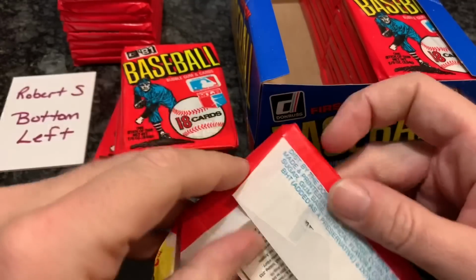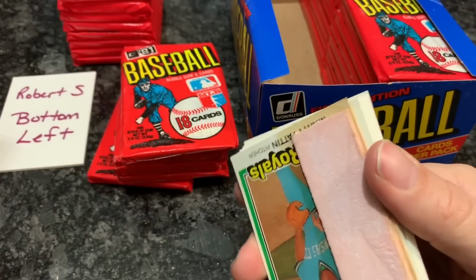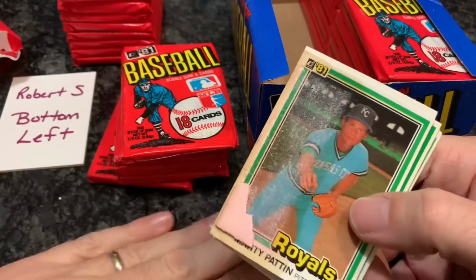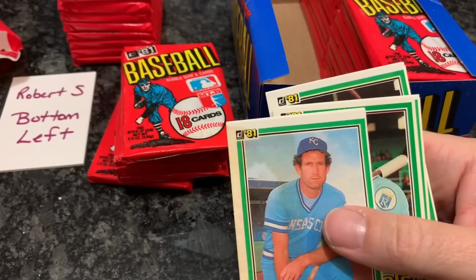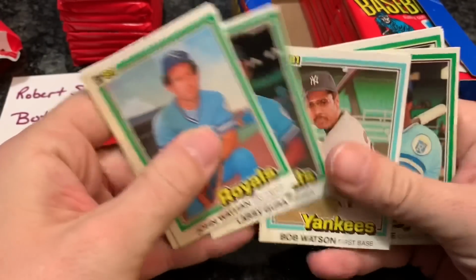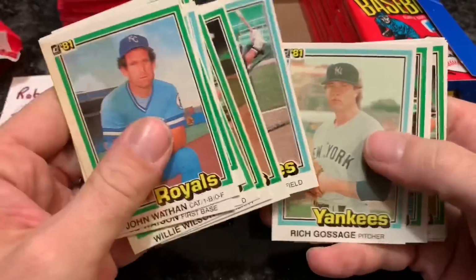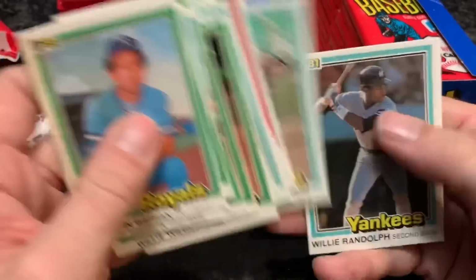1981 Donruss. Obviously, they rushed this thing into production. And there's some error cards and photo variations and stuff like that. And now we're back with the Royals. More Royals cards. More Goose Gossage cards. And wow, there's that one again. Another Willie Randolph.